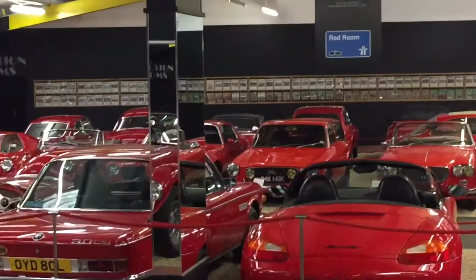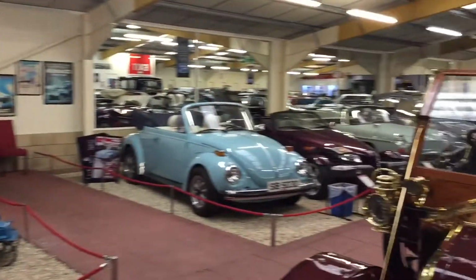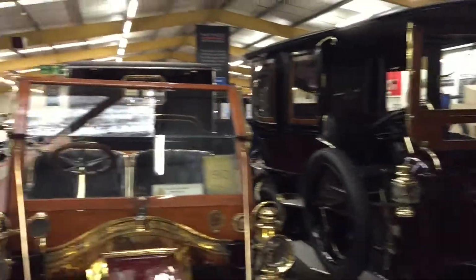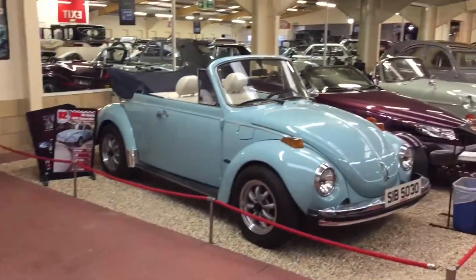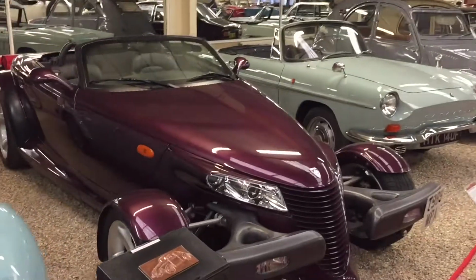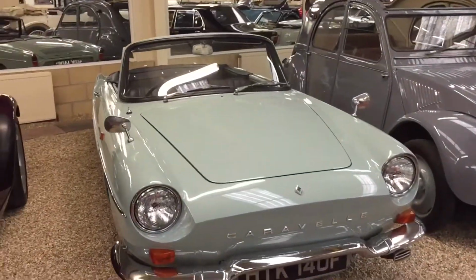Oh, they've got a Gilbern, which is a Welsh car. So they've got ones like this 1910 Renault and this really cool Daimler, right down to these little toy cars like we saw just now. Nice Beetle, Plymouth Prowler, still looks weird. A Caravelle, I don't know what that is. Renault Caravelle.